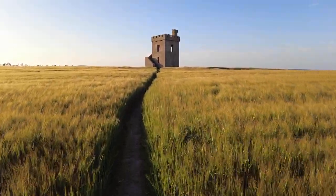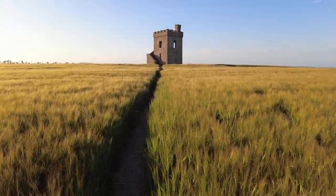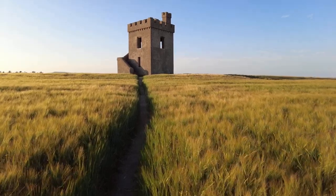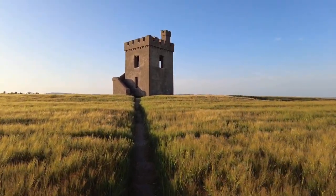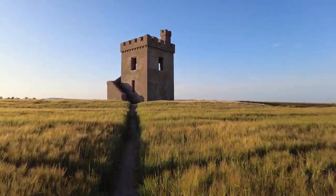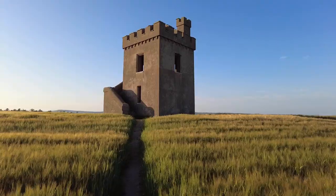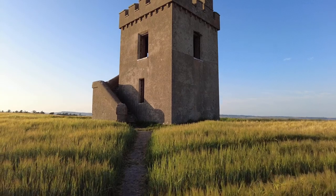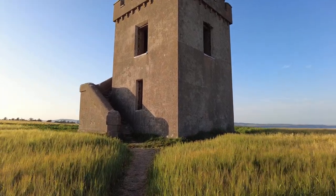So I'm not too sure what this is actually, because I did a quick search online for all I could find with photos, no captions on it, but obviously I'm gonna delve deeper and then I'll put some information about it in the captions. But it looks as if it's in pristine condition. Could have even been built in the last 100 years or so. You never know. We're almost at it now. So let us have a gander.